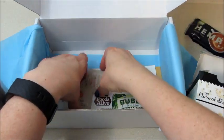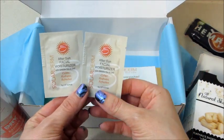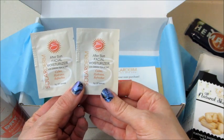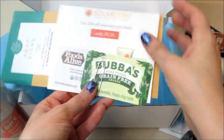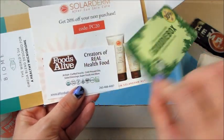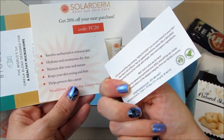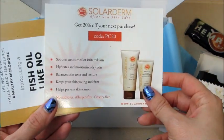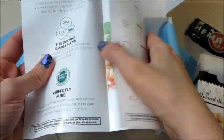Then there's a few little sample packets. A few little packets of an After Sun facial moisturizer with green tea and oat. Calms, hydrates, and refreshes. So 2 little packets of that. And then a lot of times we do get coupons and some other information about the products. So here's one for Bubba's, 30% off, Foods Live, a coupon code for the After Sun skincare, and then some more information about the fish oil.